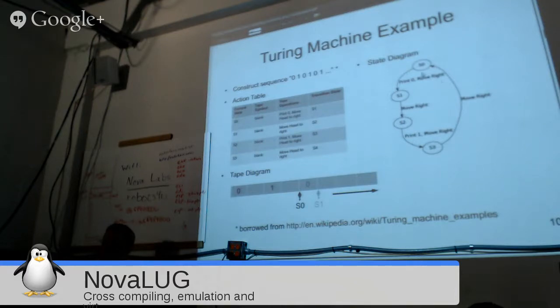So you can see the state diagram kind of models this action table here on the right-hand side. And basically, at the start, if you can imagine, this is the head, and the grayed out thing is the action that will happen after S0 takes place. So first it'll actually print a 0 on the current block that it's on. It will then move the head to the right, and then it will transition into state 1. And then it will just keep working its way down the tape in this manner.